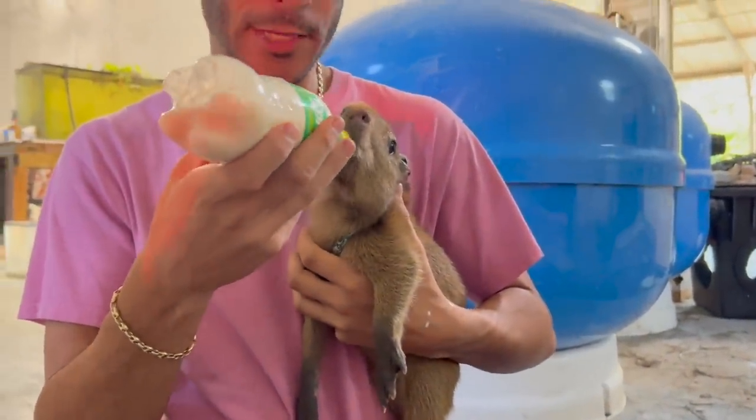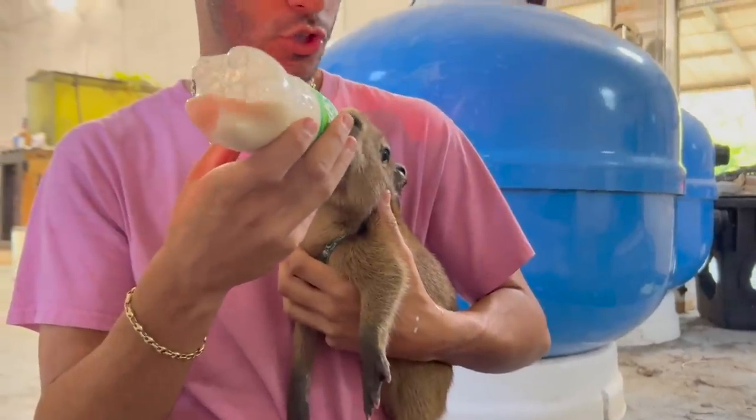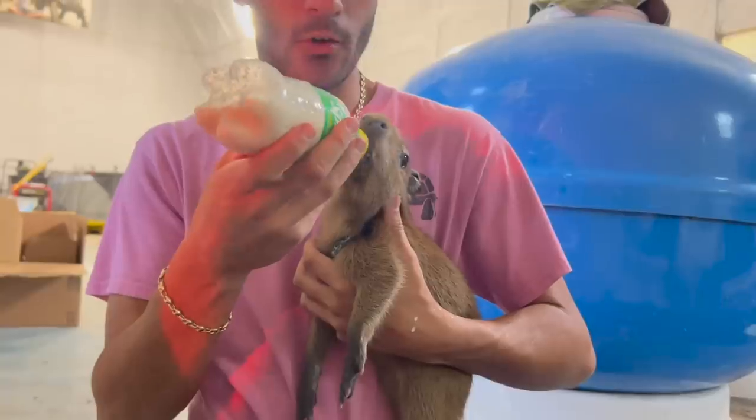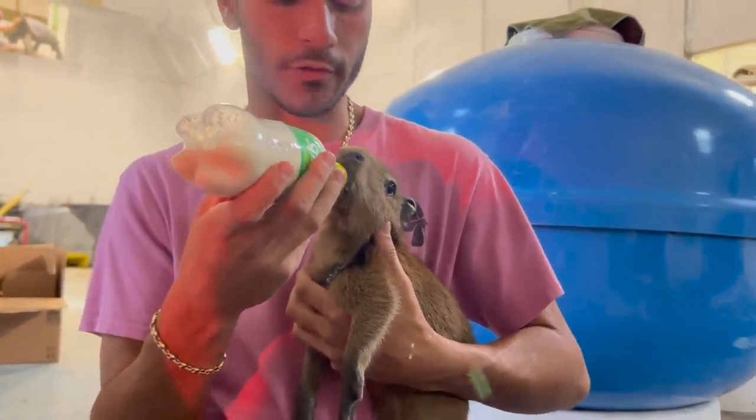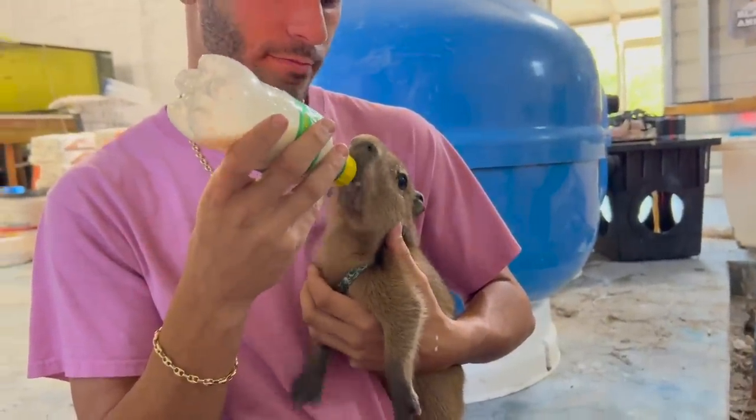But what you could do, kind of like reptiles, is pop it out. And if a little thingy comes out, it's a boy. And if nothing pops out, it's a girl. So we're going to do our best to sex them. And then hopefully we have two girls here on the ranch for us to keep. Look at that. So awesome.